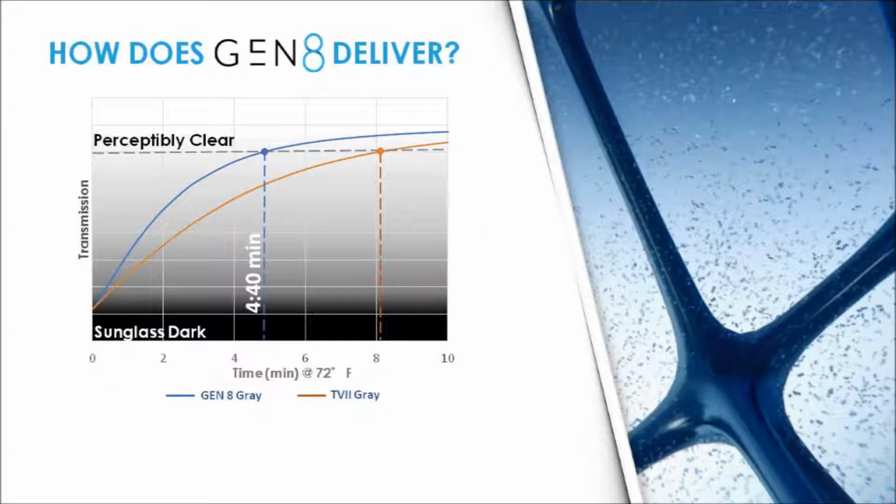When I walk inside from lunch, my Gen 8 lenses go from sunglass dark to perceptibly clear in about 5 minutes. That means by the time I walk up the stairs, check 1 or 2 text messages, and go into my next meeting, the lenses are basically clear. With Transitions Signature 7, it took 10 minutes for my lenses to become completely clear. So when I walked into my meeting, my coworkers said, "I see you're wearing Transitions." With Gen 8, I'm not even going to notice the tint by the time I walk into my meeting, and there isn't even enough tint remaining for my coworkers to notice.